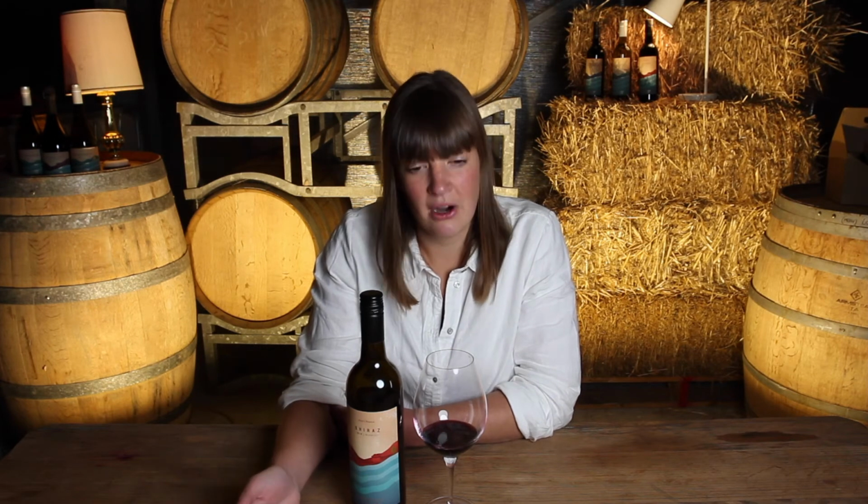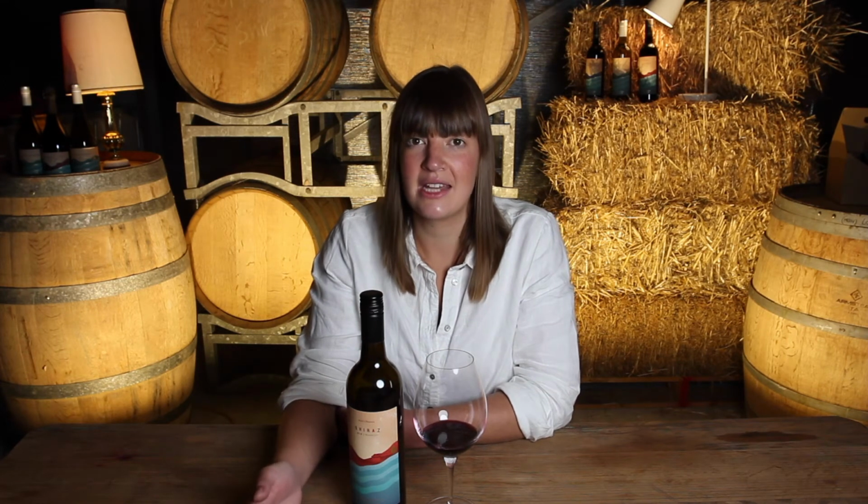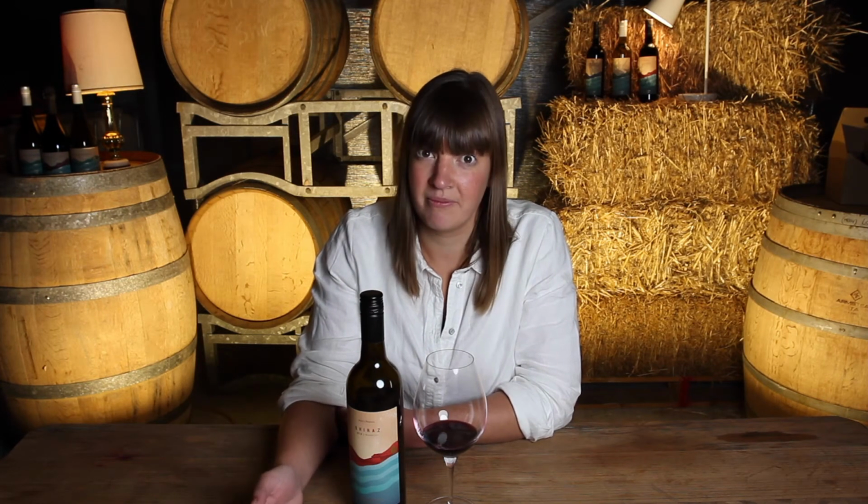The beauty of sourcing fruit from 4 distinctively different sub-regions within the Heathcote region, and then blending after time in barrel, is that no 2 vintages are the same. It's what makes our Roxy's Paddock Shiraz so special, a true representation of the Heathcote terroir.